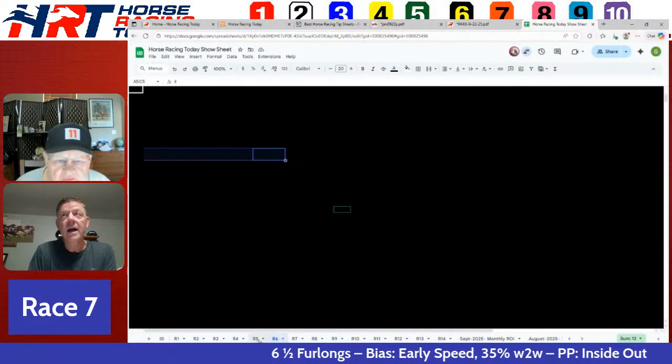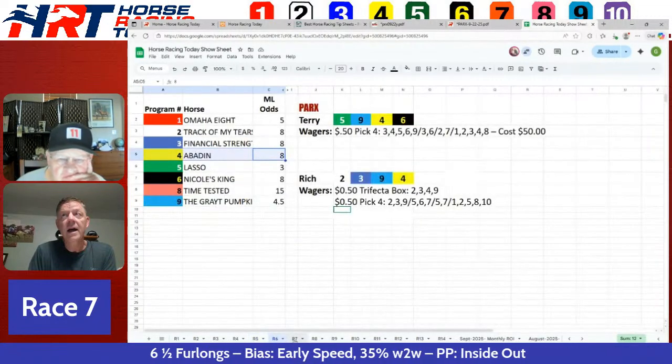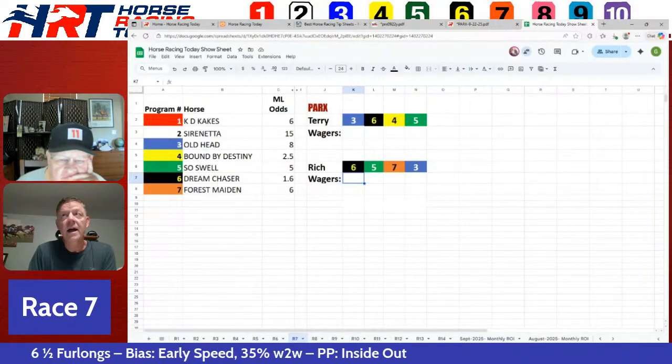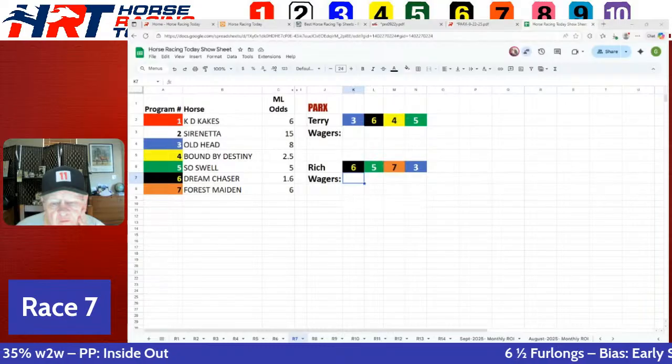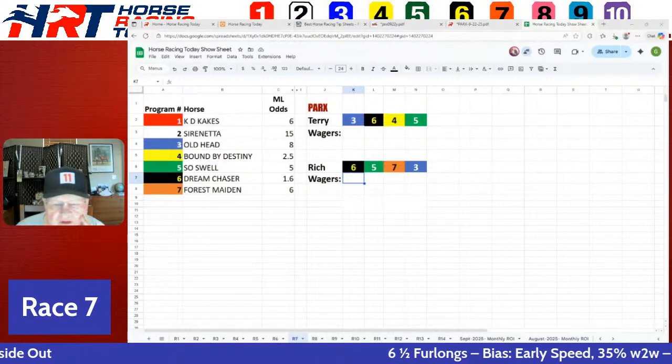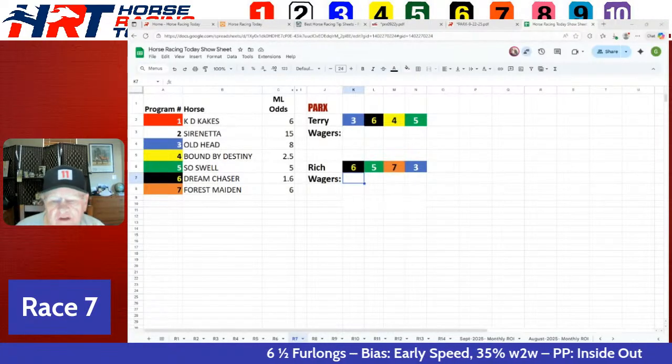Let's go back here to race number 7. Who do you think is going to win? I like Old Head, the 3-horse. Performs well at Parx Racing. Been in the money 71% of the time, won 26% of the starts. Handles today's distance very well, 82% of the time in the money, and finished 27% of the time as a winner.